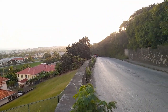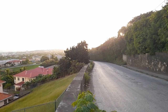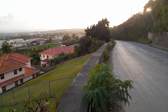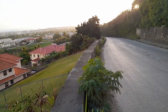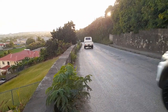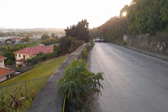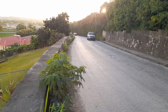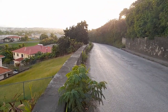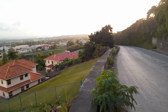We can see all down to the west coast as well, down by Hot Pot and Brandon's Beach and Brighton Beach as well. You can even see the gantry cranes in the port as well.